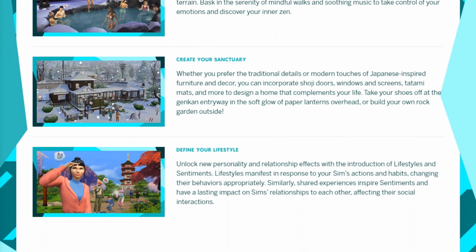And it was tucked almost like a footnote at the very, very bottom of the news, my friends, with "Define your lifestyle. Unlock new personality and relationship effects with the introduction of lifestyles and sentiments. Lifestyles manifest in response to your Sim's actions and habits, changing their behaviors appropriately. Similarly, shared experiences inspire sentiments and have a lasting impact on Sims' relationships with each other, affecting their social interactions."